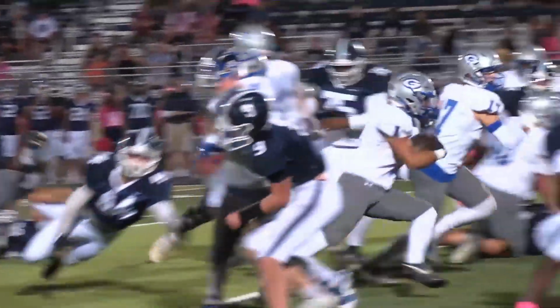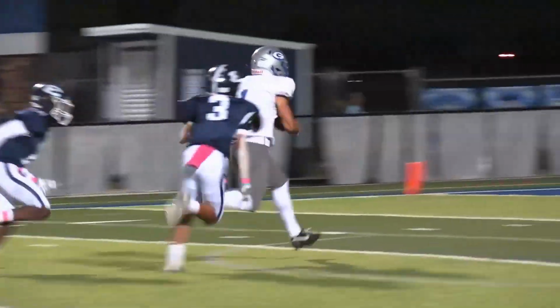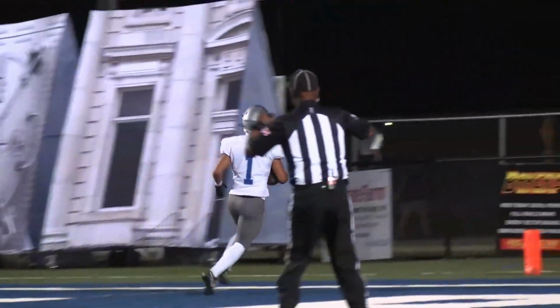Hand off to Zane. Oh, Zane up the middle. Touchdown. Zane Thomas, his second.